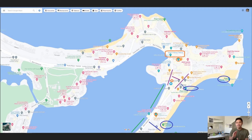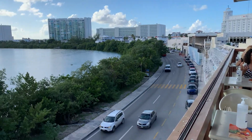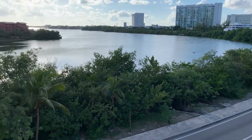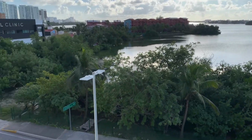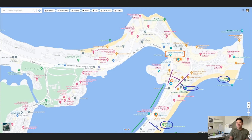They also had a nice seating balcony area here, where you can eat and overlook the city. And inside there's air conditioning, so you had spacious seating here as well. It was just an awesome place to be. So that brings us to the end of the video, with some other small items to cover.